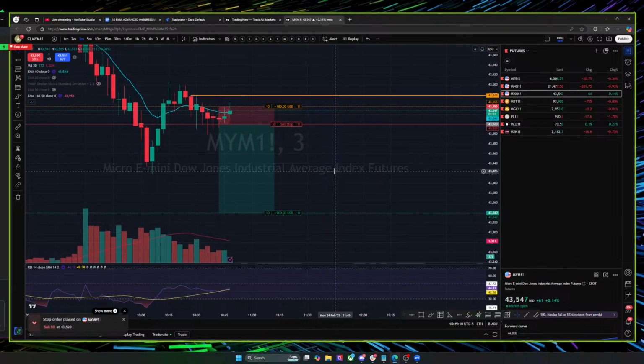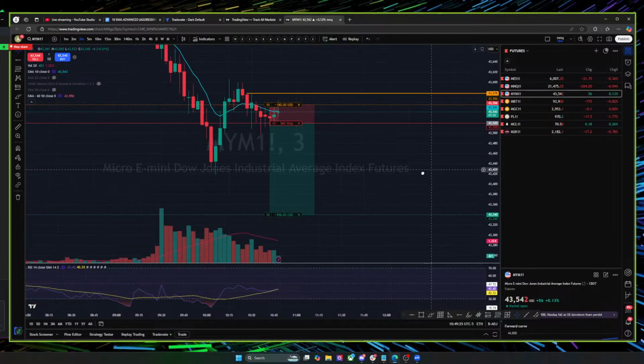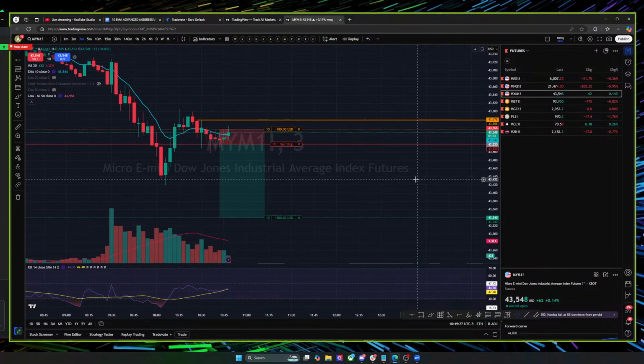So we'll see if we can get filled here on 10 MNQs. And like I said, guys, this strategy can stop you out quick. But you can also get right into profit very quickly too. So let's see what happens here if we get a pump or get a dump.